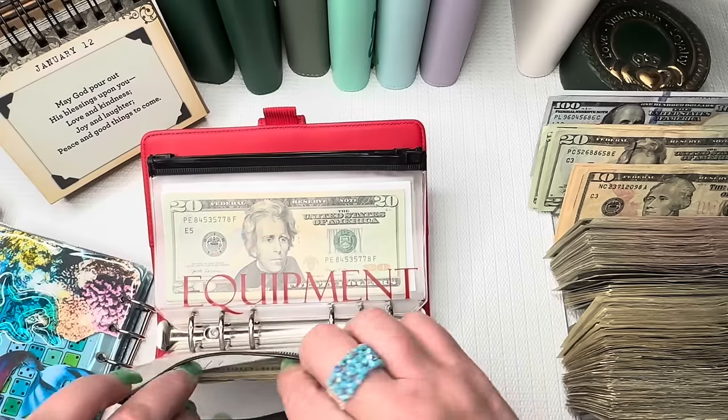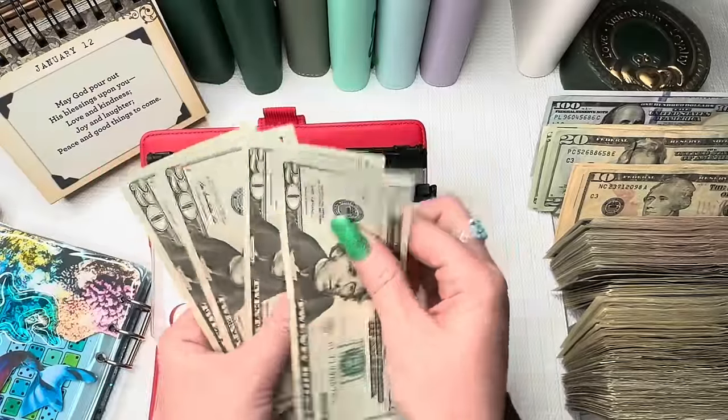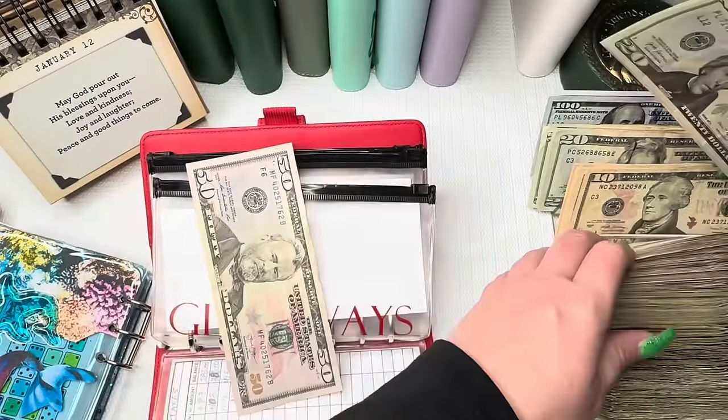Giveaways. Oh, there's a 50 I'm going to grab. Giveaways should have a 150. So we have 50. We have 20, 40, 60, 80, 100. Woohoo!